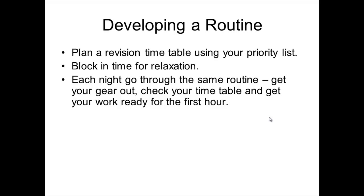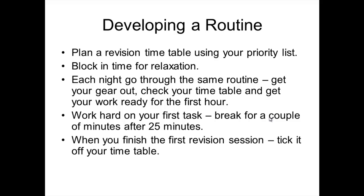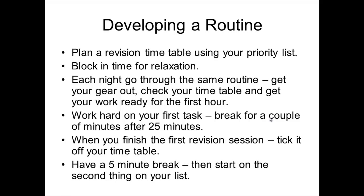Make sure you get into this routine, and if you do, you've really only got 3 weeks to the exams, or 4 weeks, however long you're planning. It's not a very long time. That's really only 20 days of study each night if you have the weekends off. Work hard on your first task, then have a break after the 25 minutes. When you've finished a revision session, which might be an hour, tick it off your timetable, then reevaluate, and then start your next topic. It's really worthwhile doing that.